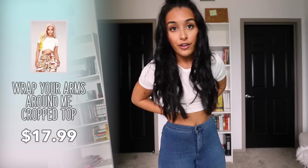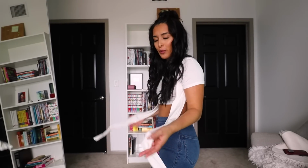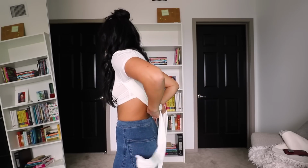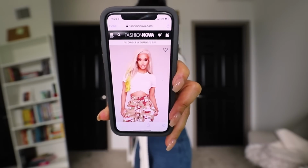If you're all about freeing the nip in a white tee, you're gonna love this shirt, because you can see everything. Secondly, this is called the Wrap Your Arms Around Me crop top. And I don't know how much they want you to wrap, but clearly it's a lot. I don't know what's up with me and long pieces of fabric somehow finding their way into my life, but what I'm assuming needs to be done is you tie it up, put a cute little bow. Am I doing this wrong? That's it, wrap your arms. I'm so confused. Oh no, I figured it out. Okay, you're supposed to tie it in the front. Okay, we're gonna do that instead.